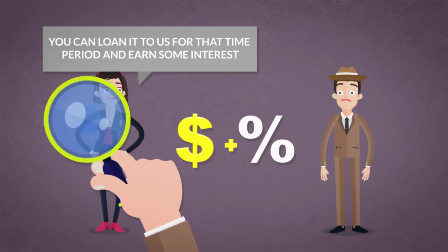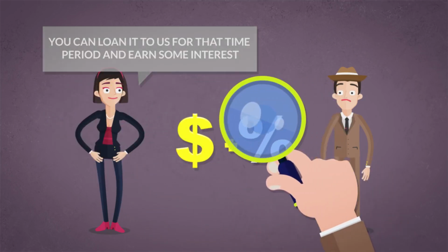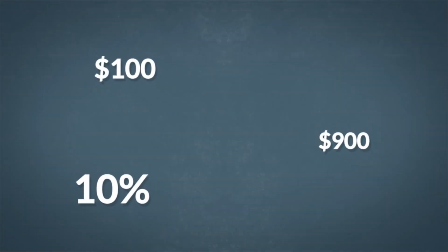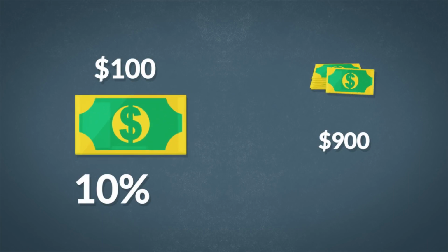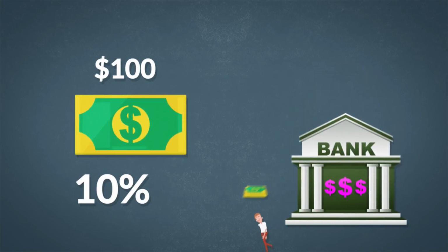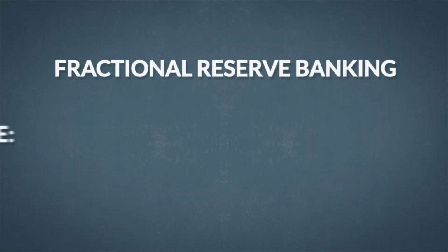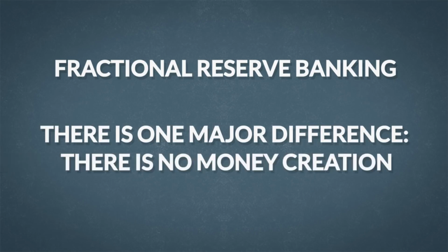The detective decided to go for it. He deposited $100, or 10% of the money, and allowed the bank to borrow the other $900 for a year. The teller then put $100 in the vault and gave the $900 to a customer who wanted to borrow it to buy a new TV. Then the electronics store owner came back to the bank with $900 and decided to deposit all of it so he could have it on demand. He did not lend any of it to the bank. The detective noticed that this looks a little bit like fractional reserve banking, but there is one major difference. There is no money creation.